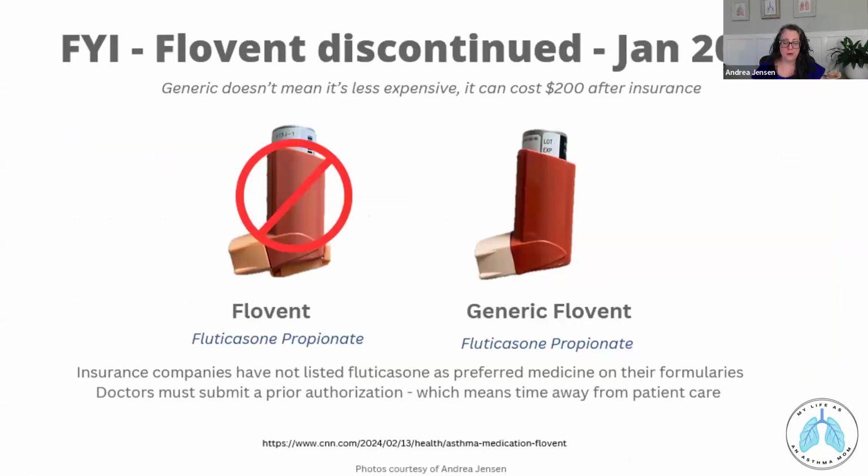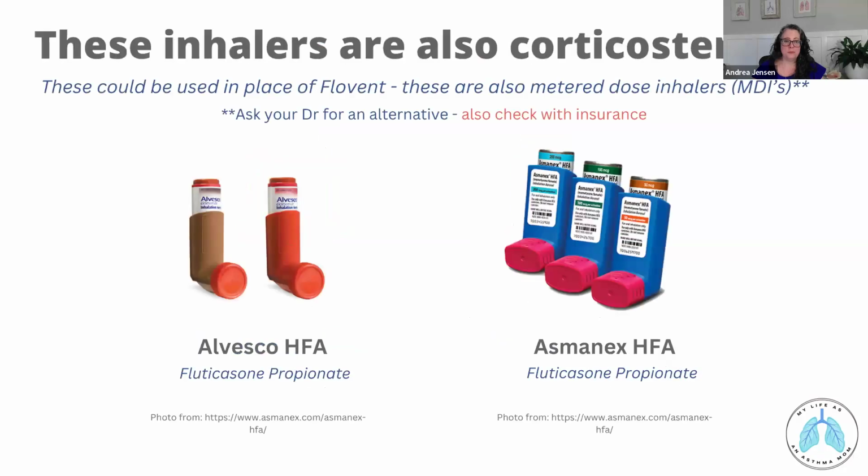Something else you may all have heard about, Flovent being discontinued last month. There is a generic available, but that doesn't mean that it's less expensive. In fact, when I had to go get a generic as an add-on when I had COVID, it was $200, and that was my copay after insurance. The other problem is insurance companies do not have this listed as a preferred medication on their formularies. So doctors are spending a lot of time trying to submit a prior authorization. That's really taking a lot of time away from patient care, and it's really been a big problem. Also, if it's listed as a tier 3 medication, whether it's a generic or another inhaler, patients are going to pay more.